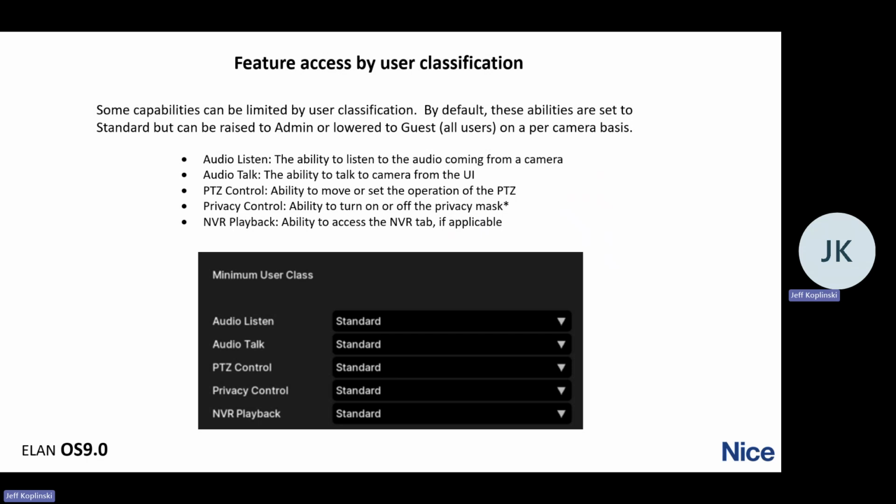So we've kind of changed, going from devices to users now, right? Back in the day, if we go to the interface tab, we would see all of the devices and they would just be device type, right? They wouldn't necessarily be linked to a user. Now they're linked to a user in the system. So you can configure, maybe you don't want little Jimmy to have access to hear audio on the cameras, or to be able to talk through the cameras, or have PTZ control, right? Or privacy control, or NVR playback, right? So you can define which user in the house, or maybe in a commercial setting, which user in the place of business, has access to the specific features here based on the user class that you define for them.